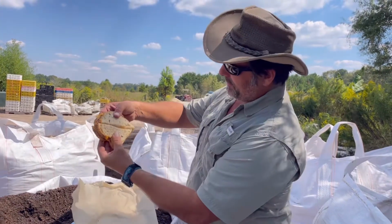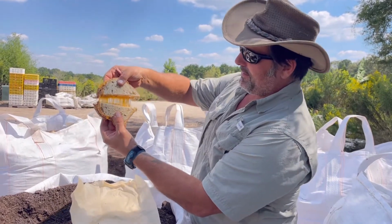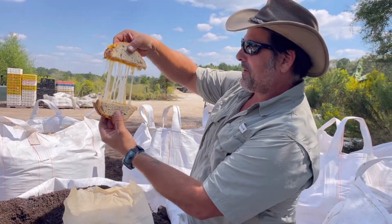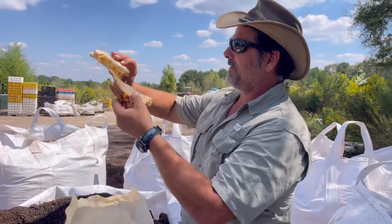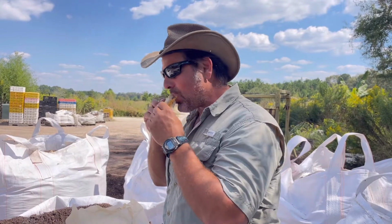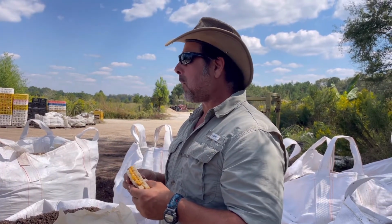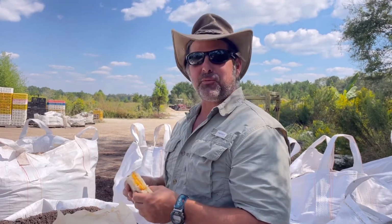All right, so we've got a little oil showing there. So we're gonna see, oh yeah, we've got a good solid melt out of the compost pile. The sandwich feels nice and warm. It's definitely a winner, and I would do it again.